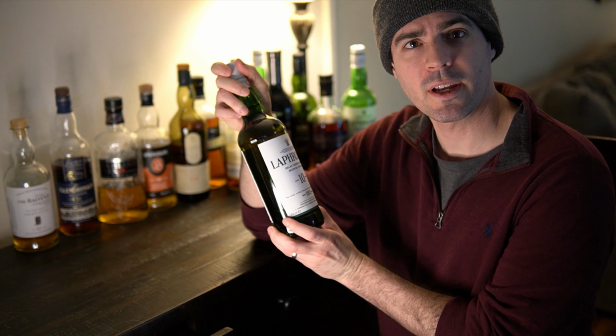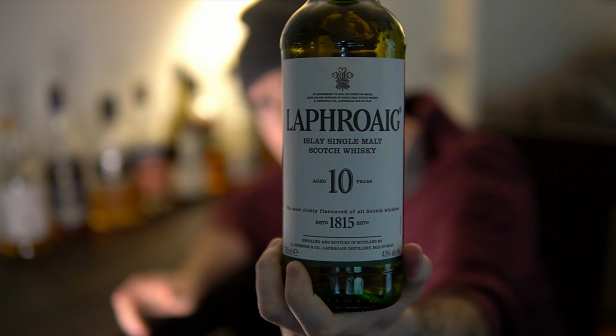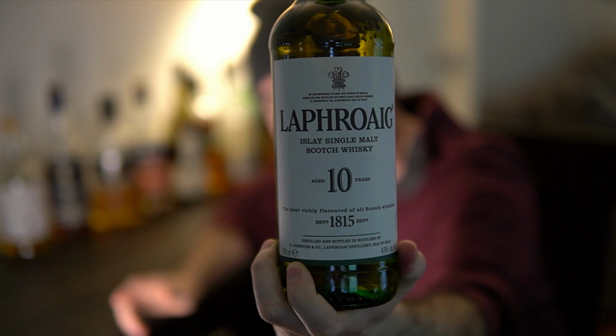We're talking about a scotch that will either make or break your interest in peat, especially if it's one of the first ones that you try, because for some folks it is a pretty offensive flavor. For others, they absolutely love it. And I'm talking about Laphroaig, and specifically the bottling we're going to be trying is the 10-year-old, the Laphroaig 10.